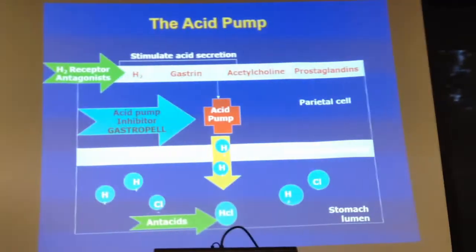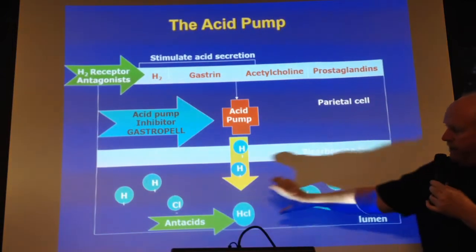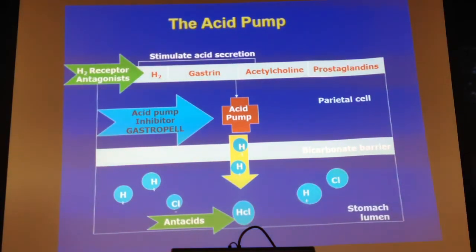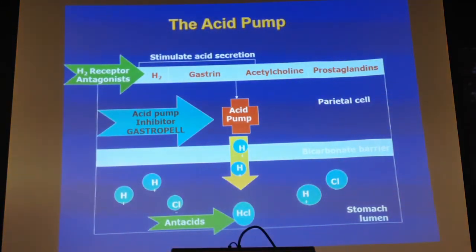Okay, so this is how the cimetidine works. It worked at this upper level here as an H2 receptor antagonist, but the omeprazole or Gastropel works here, and it stops the production of this acid, so we don't get the hydrochloric acid here in the stomach. The antacids work when you give it and it's in the stomach. So it's a much more effective way to stop the acid production rather than neutralise the acid with an antacid after it's already in the stomach.